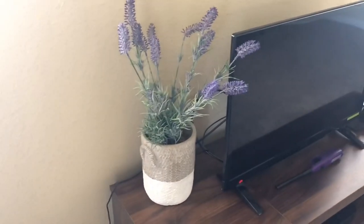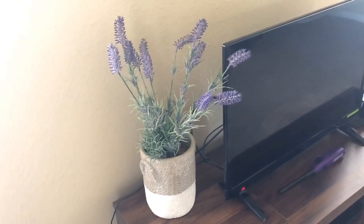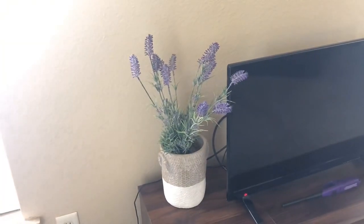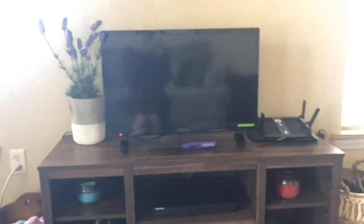I have one, Jordan's mom has one, his sister has one, and his grandma. And it's my favorite color, and I think it's so cute. So it's front and center because it obviously means a lot to me. And this is actually not our TV. This is actually Jordan's mom's TV. It's just temporary until we get ours.